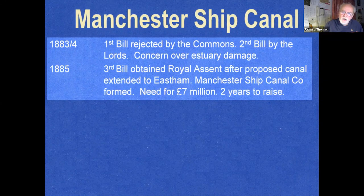Well, Adamson was a good innovator, but he wasn't a financier. He resigned, and he actually didn't live to see the completion of his canal. He died in January 1890. But he was succeeded by Lord Egerton of Tatton, who led the fundraising, and it took him 2 years.